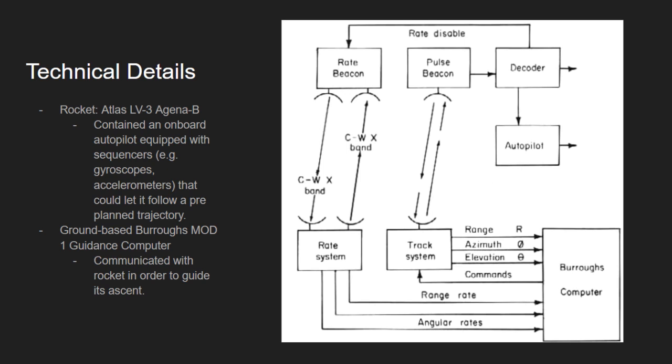The tracking radar determined the direction of the vehicle using the location of its pulse beacon, and the rate radar helped with the velocity calculations by collecting data from the rate beacon. All of this data would be integrated into the rocket guidance equations that the Burroughs computer would use to send commands back to the autopilot on the rocket, and this was done so it could adjust its trajectory as needed.